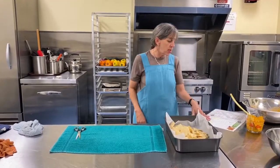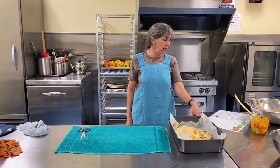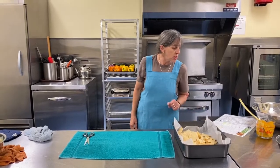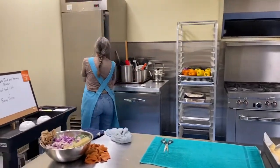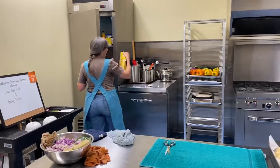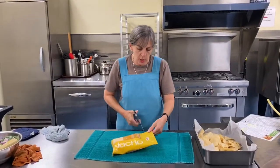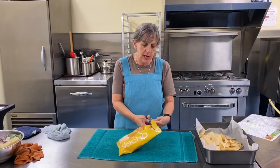Now, let me just see. We've got that part on a baking sheet lined with parchment paper. Spread out your chips, done. Sprinkle some of the cheese on that. They recommended a mozzarella cheddar blend, so that is exactly what I bought.